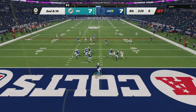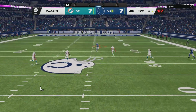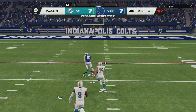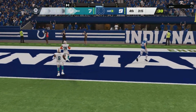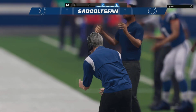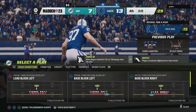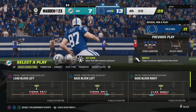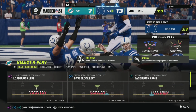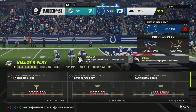To throw is Mariota, going up top. He's got a man, complete. Touchdown Indianapolis. Dave Casper, 92 yards. And the Colts strike quickly to take the lead here in the fourth. Might be seeing that one on the highlight shows tonight. The home run ball here in the fourth quarter to take the lead.